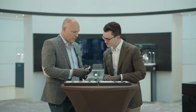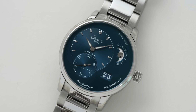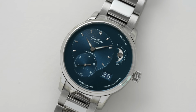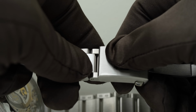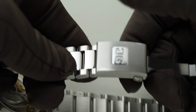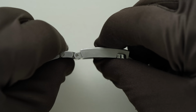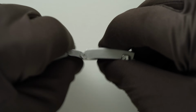And now on this model we have attached the steel bracelet. Yeah. The watch comes, of course, with a leather bracelet too, or with a textile. But now, when we have this steel bracelet, you can see we have a fine adjustment on the steel bracelet. If you wear the watch and the watch is getting too tight, you can extend it, or you just go down and make it a bit more smooth to your wrist.